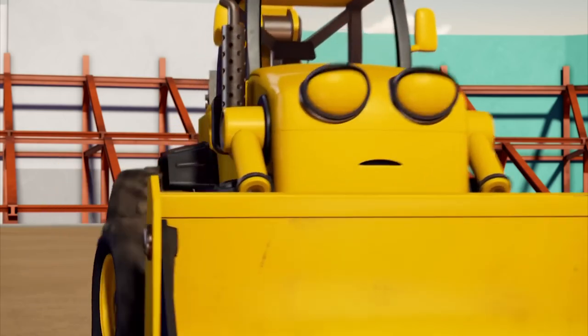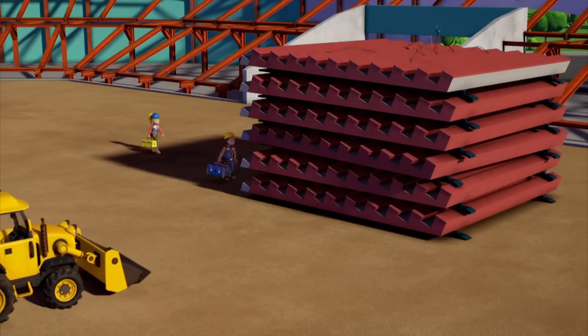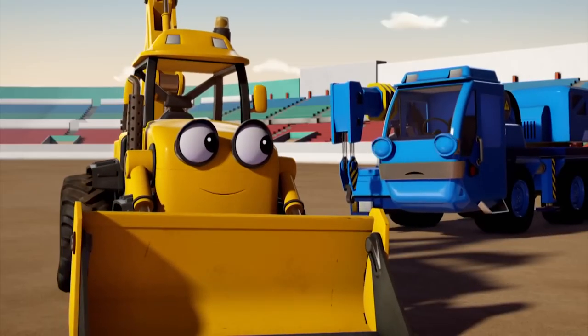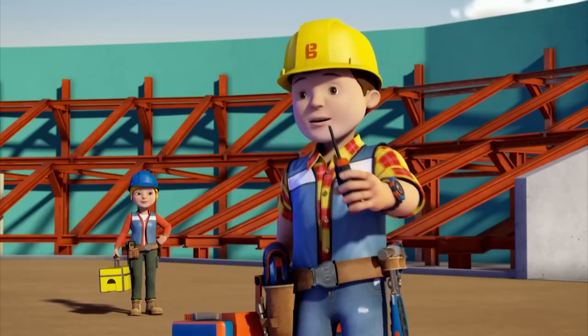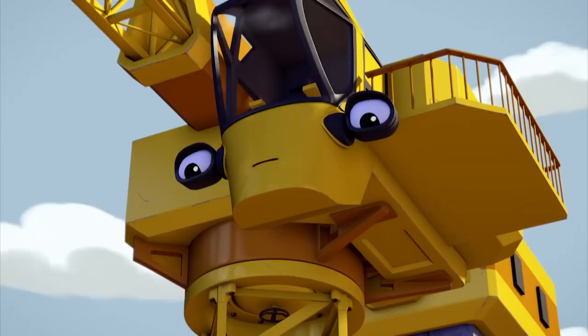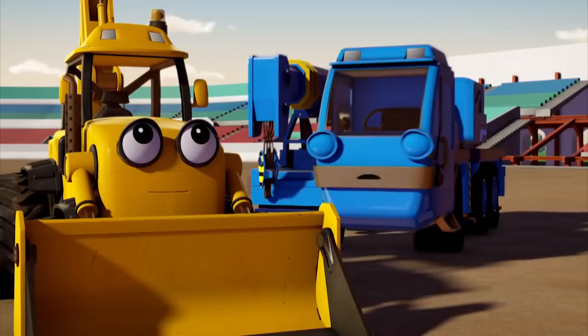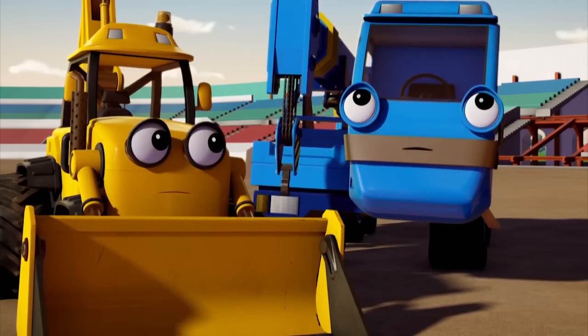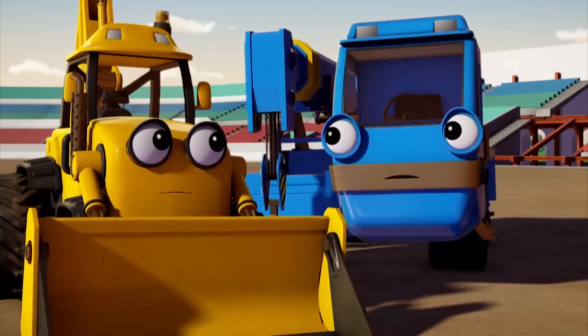Bob, what are these over here? Those are the bleachers that people will sit on to watch the sports. Lofty's going to put them in place with a little help from a big friend. Isn't that right, Tiny? That's right. Looking forward to working with you, partner. Looking forward to working with you, too, partner. I love it when I get to work with Tiny.